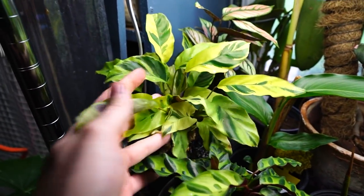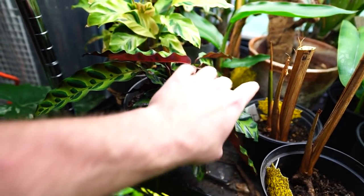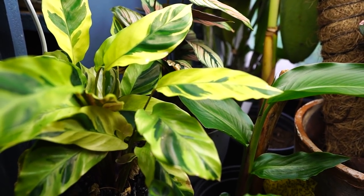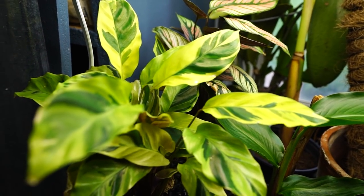I would say this one right here is probably doubled in size. Same with the one in the back and the rattlesnake as well. Lots of size on it. Still in love with the variegation on the yellow fusion. It may look pretty yellow on camera. It's like a lime green. I really like it. I'm into it.